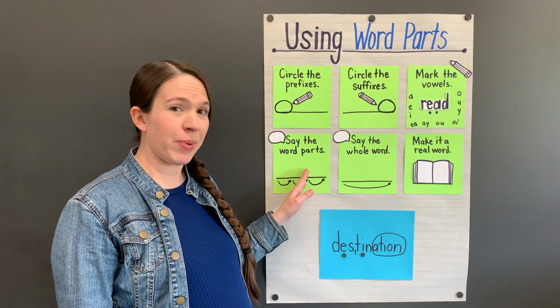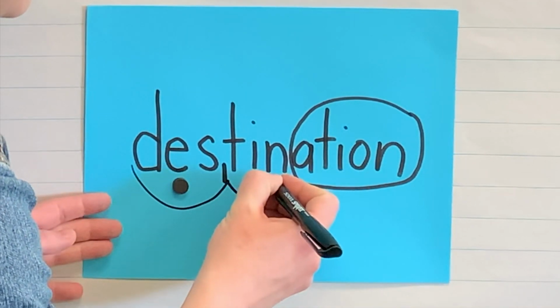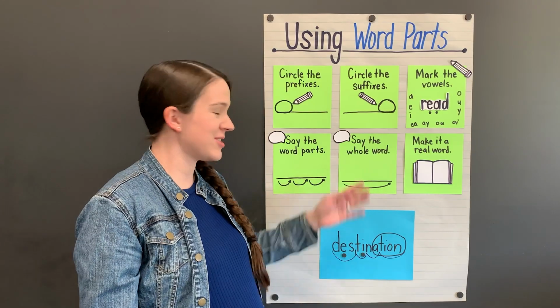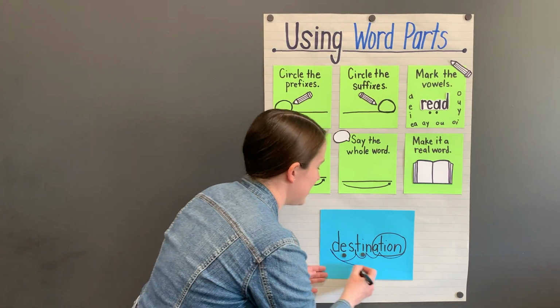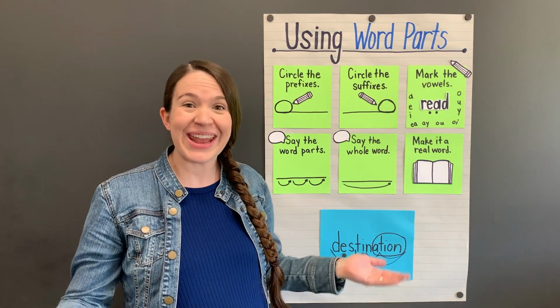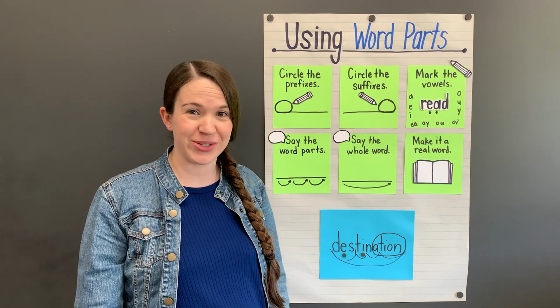Let's say the word parts. Destination. Now, let's say the whole word. Destination. Is that a real word? It is. Since we know this is a real word, we're finished.